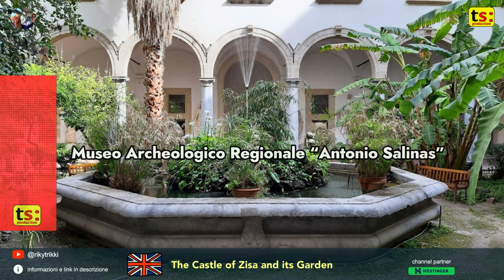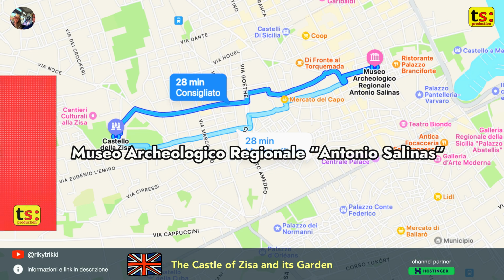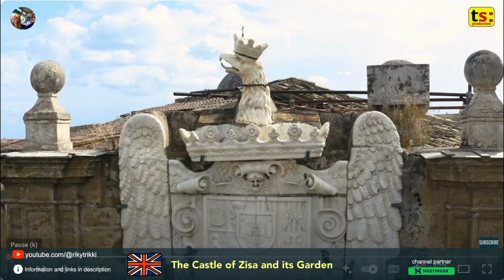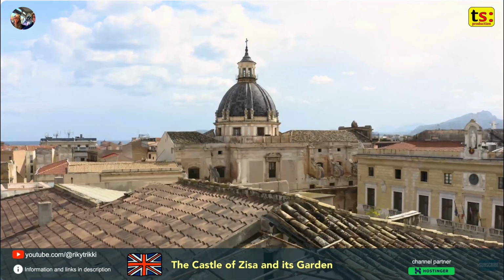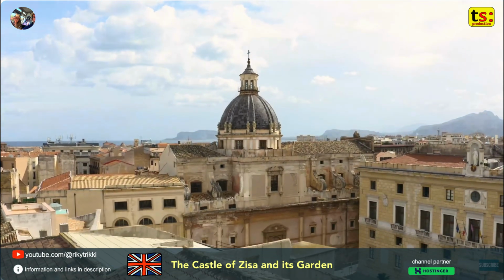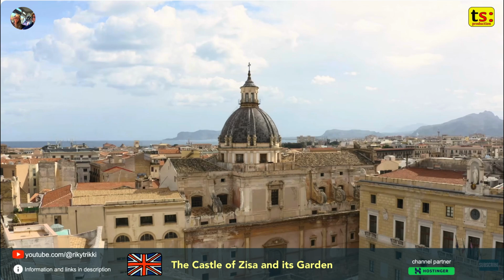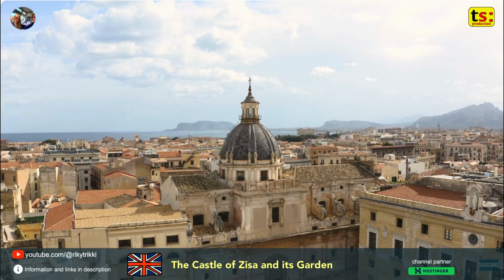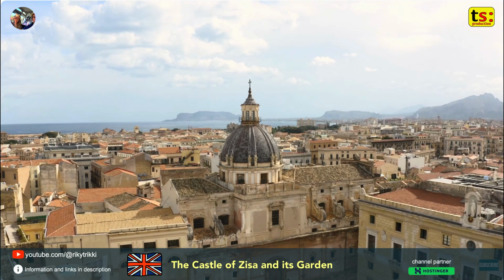Regional Archaeological Museum Antonio Salinas. Located in the center of Palermo, this museum houses one of the most important archaeological collections in Italy, with finds ranging from prehistory to Roman times. It is a must-see for fans of archaeology and ancient history. These attractions, all located within 1 kilometer of the Castello della Zisa, offer an overview of Palermo's rich history, culture, and tradition, making a visit to the city a complete and fascinating experience.